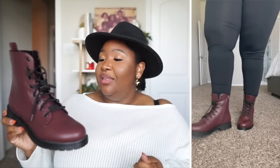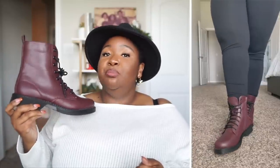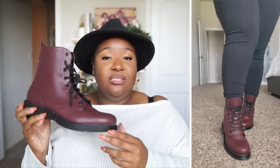But I love the fact that it comes in this burgundy color because I don't see this often, and it's perfect for fall. So if this is something that you're in the market for, $20 ain't gonna make or break you. This is definitely something that you can add to your closet and actually wear with several different outfits. This is a good color, especially for, like I said, fall and any other time that you want to wear it when it's nice and breezy outside. This is gonna be a really cute shoe.